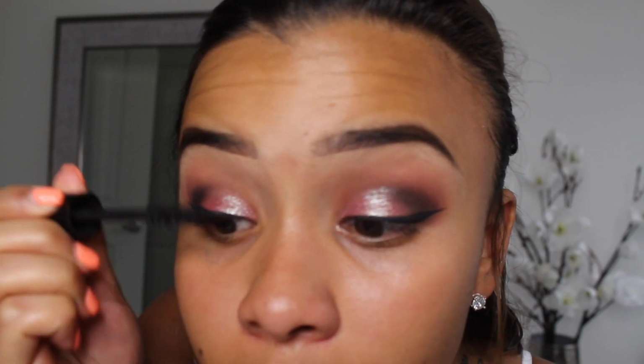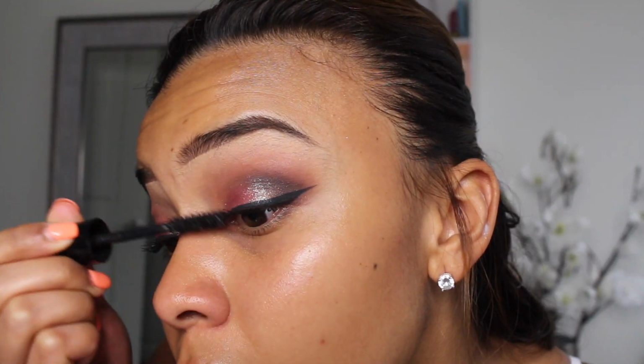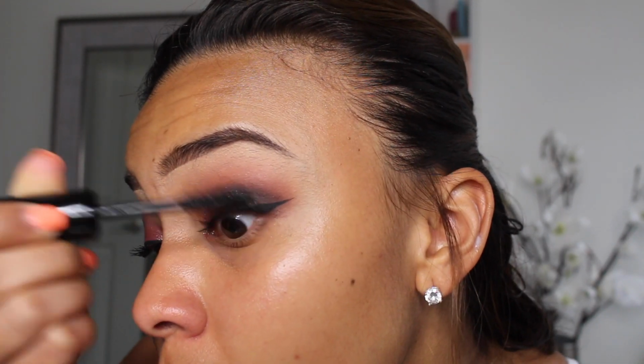Now using my Smashbox Primerizer. This is a new primer to me, and I've really been liking it. Very, very hydrating. It has hyaluronic acid, and it's a 2-in-1 moisturizer and primer. Now while my primer is setting, I'm putting on my Lancome Monsieur Big Mascara, which has been my go-to mascara lately. I freaking love it, and just putting that on to prep for my lashes.